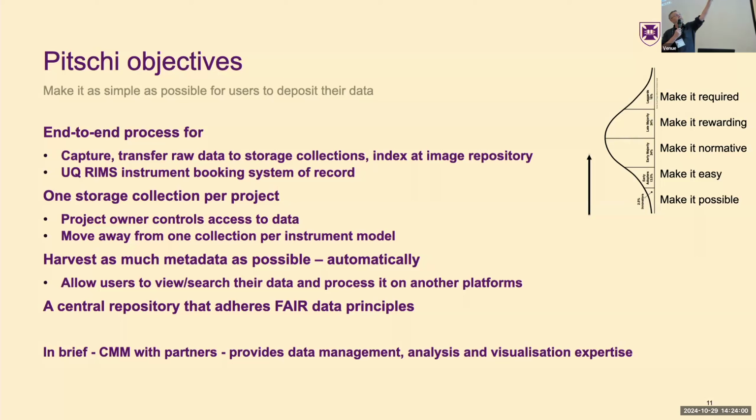I just showed this diagram. If you implement something new, you have to make it not only possible, you have to make it easy so that people take it up, and you have to take it to normative. That's where we are. It took us roughly 4 years to get to the area where we actually have a larger pickup.